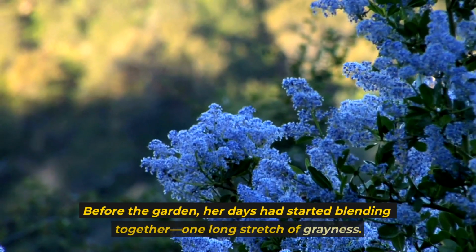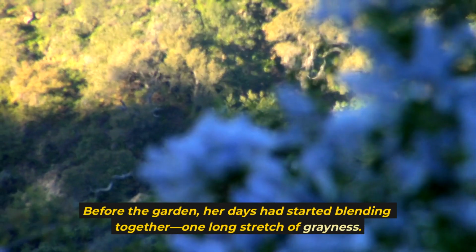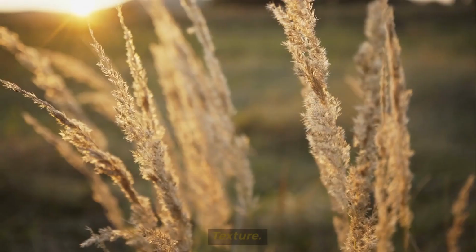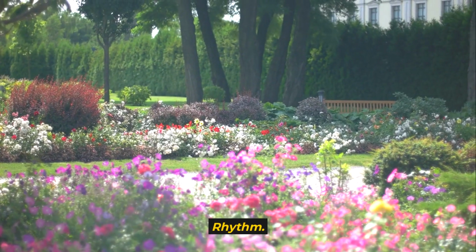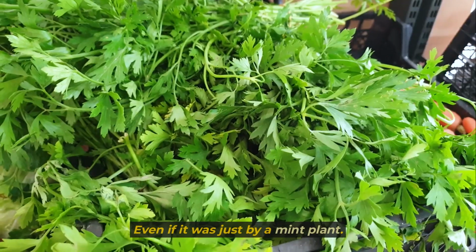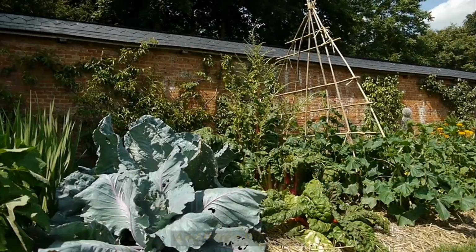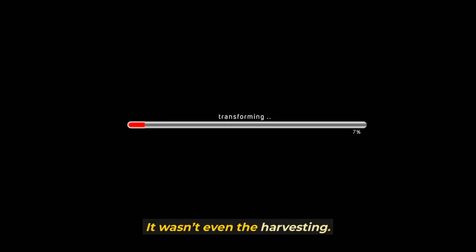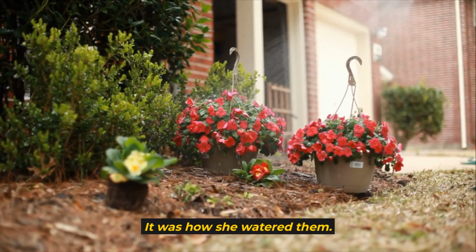Before the garden, her days had started blending together, one long stretch of grayness. After the garden, she had color, texture, rhythm. She felt needed. Even if it was just by a mint plant. And here's the twist, it wasn't the planting that changed her most. It wasn't even the harvesting. It was how she watered them.